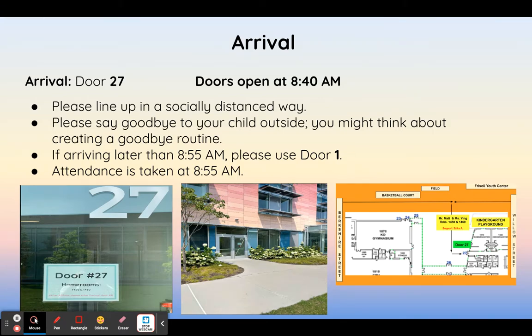The photo on the very right shows a little map of the area. Let me walk you through it because I know it's confusing, especially if you don't know the building. So our school is located on Cambridge Street. Cambridge Street is the front of the building. The door that your child will be going in, door 27, is in the back of the building. The back of the building. So if you walk around the back, drive around the back, you will see some playgrounds. You will see a basketball court.